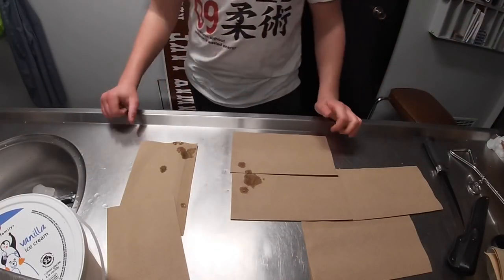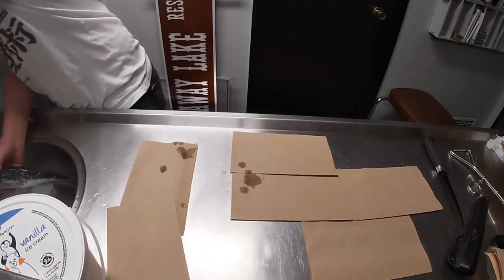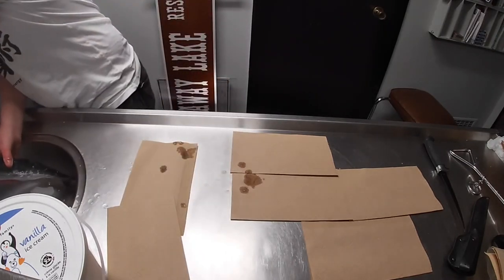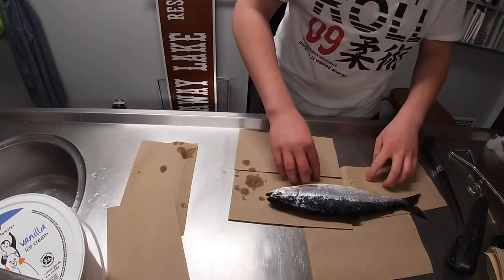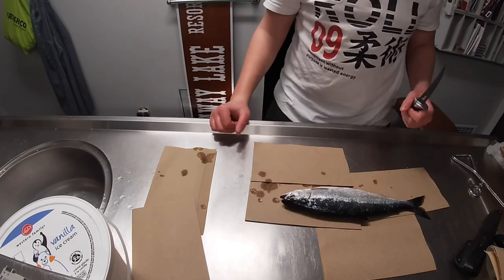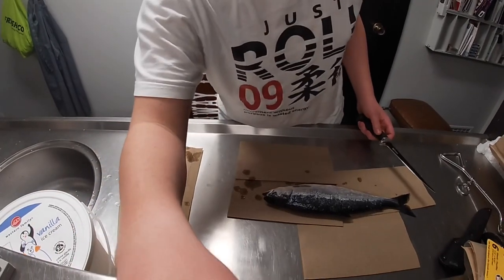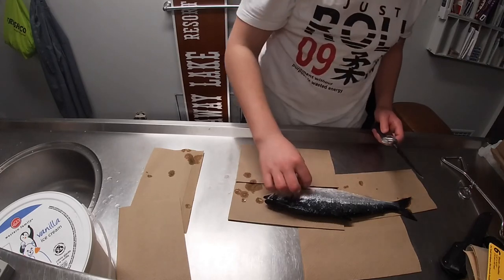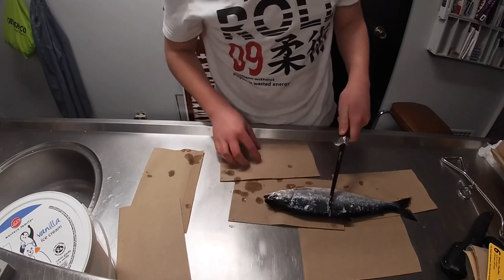Okay, so now we're just going to grab one of our kokanee. We're just going to rinse them off in the sink. So now, some people don't do this, but I'm just going to scale it. A lot of people actually don't, but I prefer to. I don't like scales on my kokanee when I go to eat them.